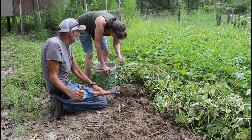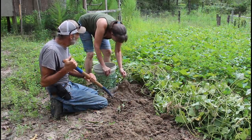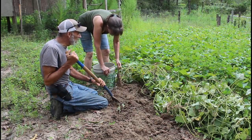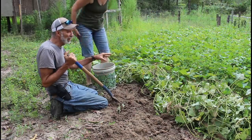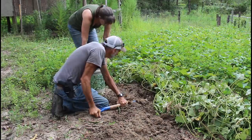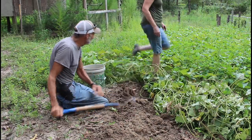I think it's roots. A little one. You got into tree roots. Got into tree roots, that's what it is. That's what happened when we fertilized and plowed this. The tree roots came in here, from the oak over there. Okay. Another one.